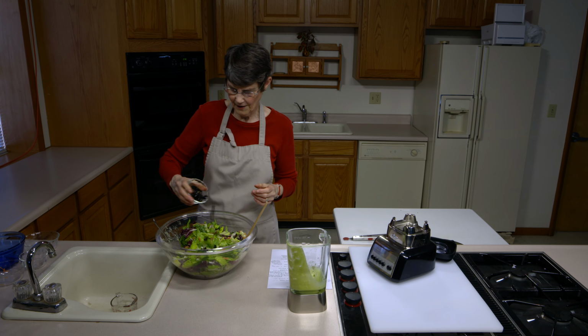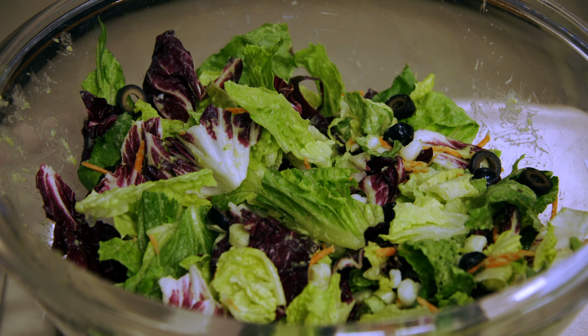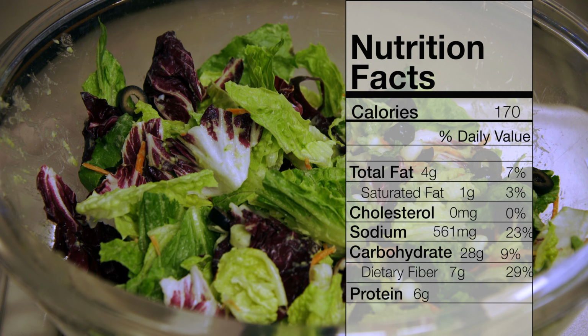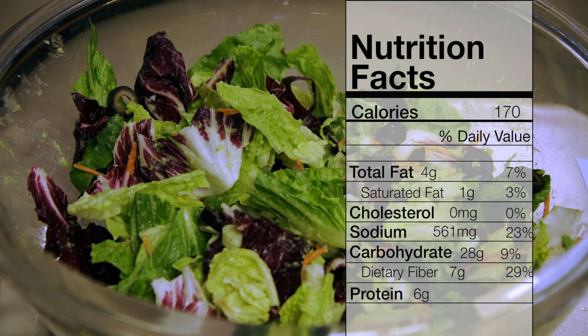I'm going to sprinkle the olives over the top, just so we keep that black color up where we can see it. And that's all there is to it. It's ready to serve. Lettuce and Hominy Salad for Oklahoma Gardening. This is Barbara Brown.